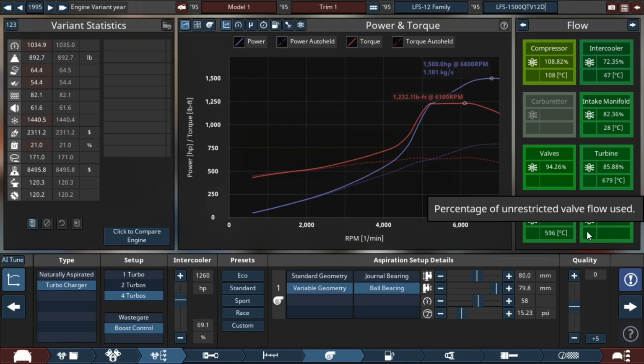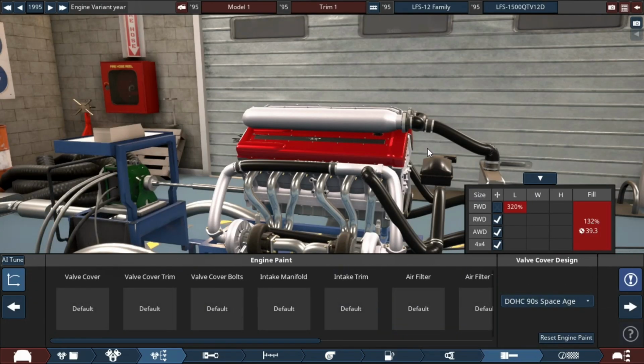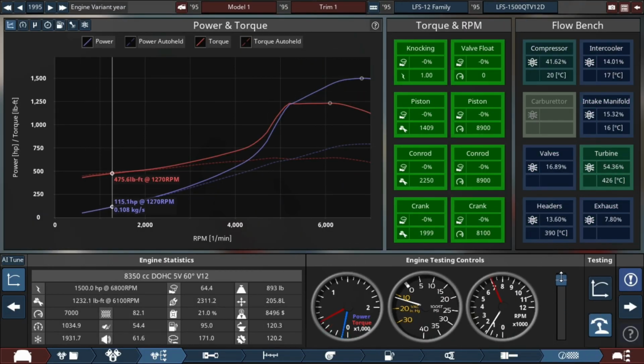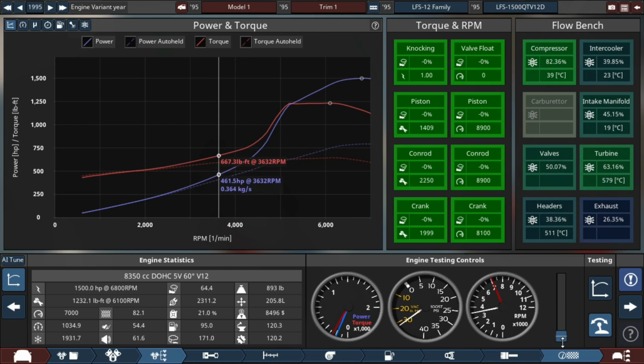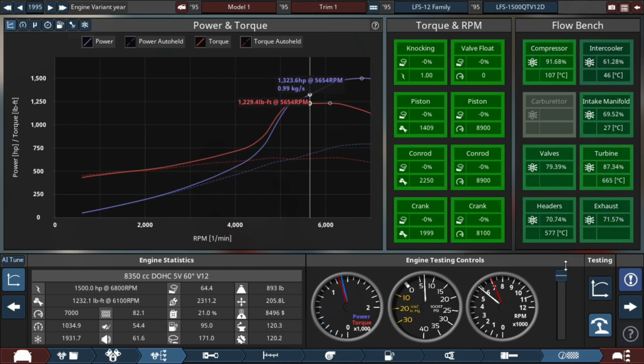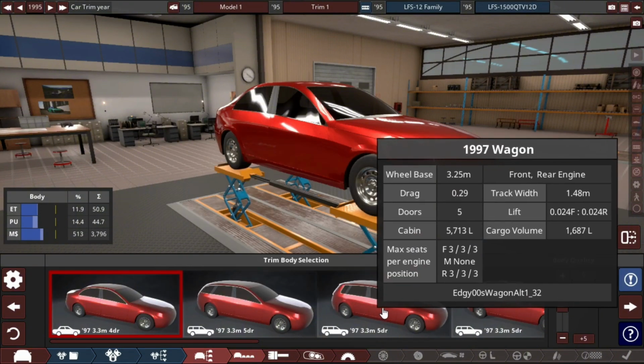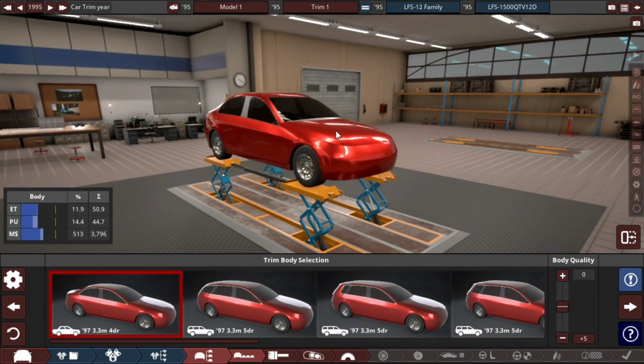Right, so I think I got it fixed, and it makes a whopping 1500 horsepower. Let's see how this thing sounds. Oh yeah, that's an ear breaker for sure. Right, this is the sedan.